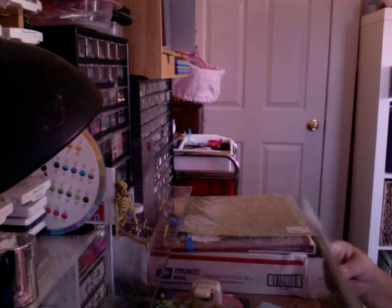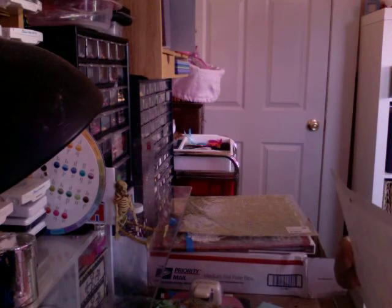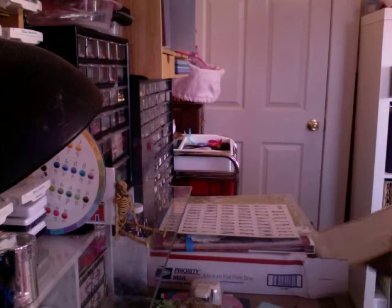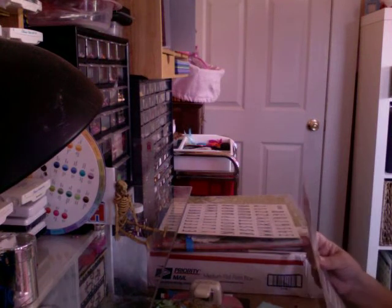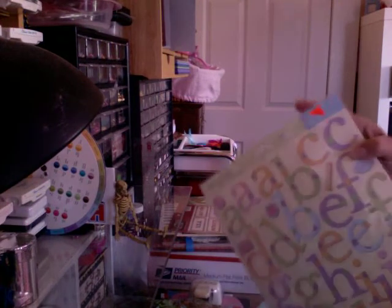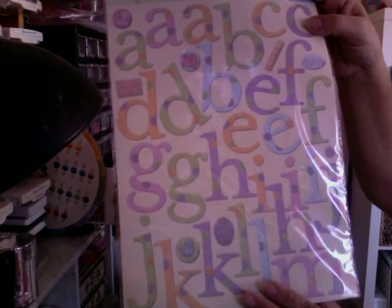Oh, I love this photo album right here. And then look at these, Paperloft.com. Look at these letters. Huge. They're awesome. Thank you, girl. And then we have Paper Loft again. Look at all these stickers. I love stickers, especially when I'm working on my photo album, which, I'll be honest, I haven't done in a little while. But when I do get going on it, I have so much fun.